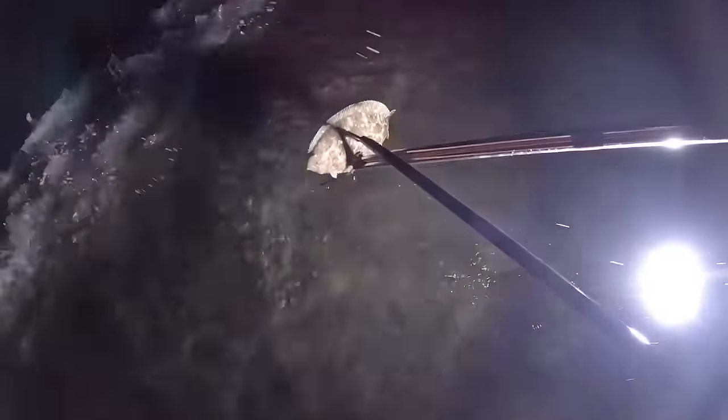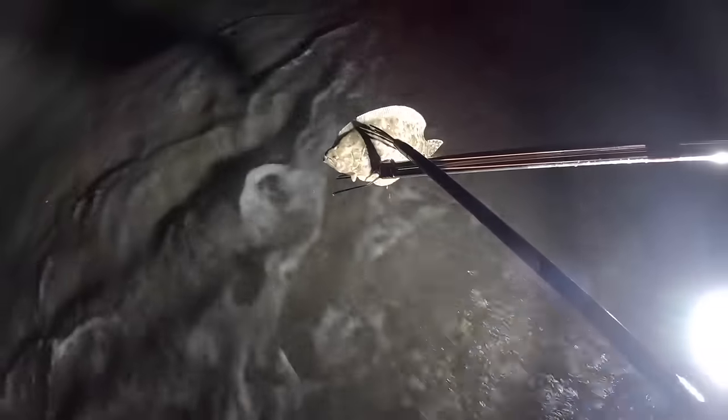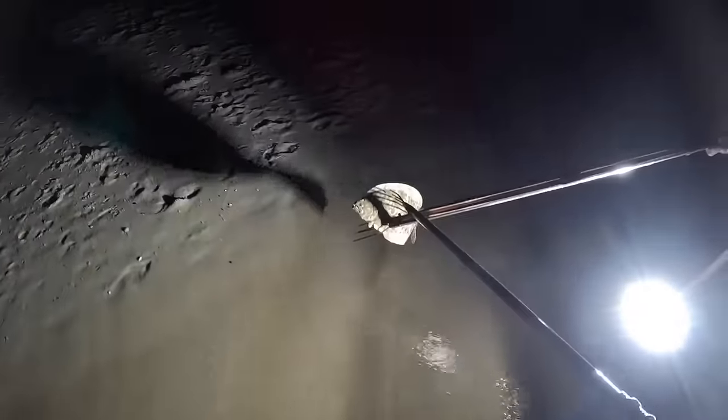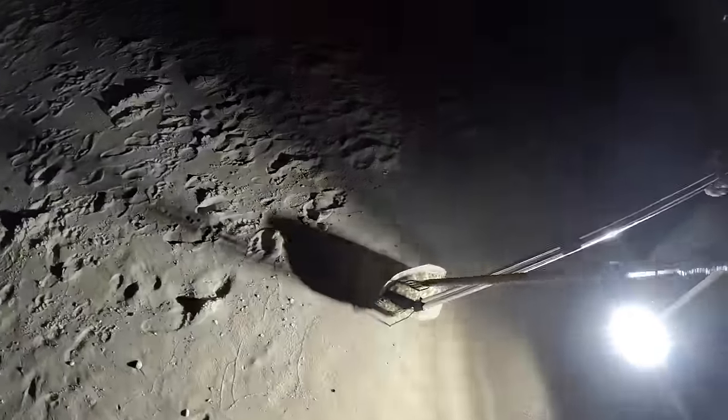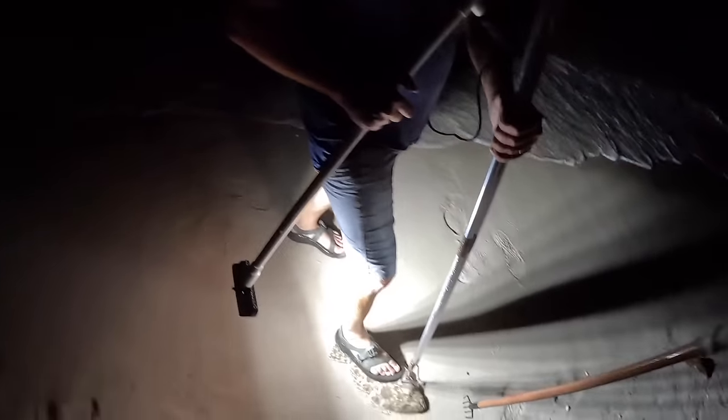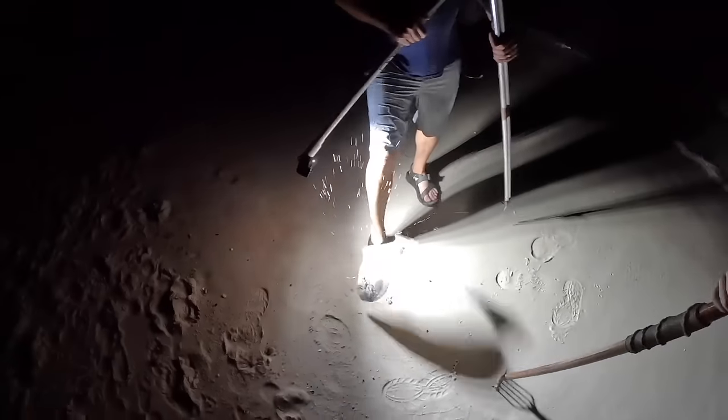There we go. Yes! Look at that, folks. Hard work pays off sometimes. Yes, indeed. Wow, look at that sucker. That's a nice one. That is a good one. Good little floundy. All right, bro. We got to get him on the stringer.